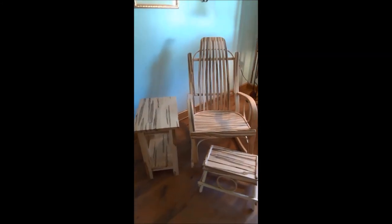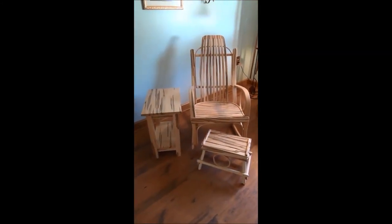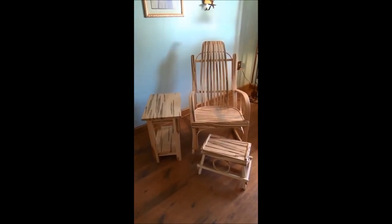And this is a great set for your home. Truly unique. You're not going to see this just anywhere. So it's been a very popular set with our customers.